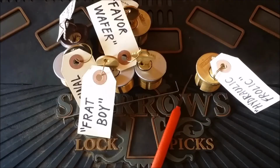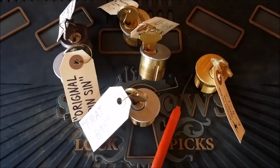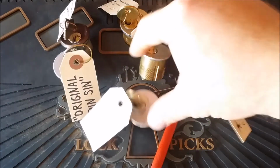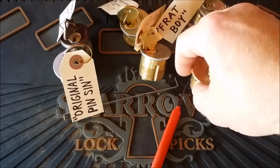But I'm going to get the Frat Boy chucked up in my vise. Yes, I said it, the vise. I've been practicing picking a vise, and so we're going to get that chucked up, and we're going to put these away for now.